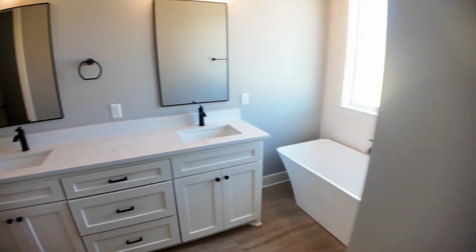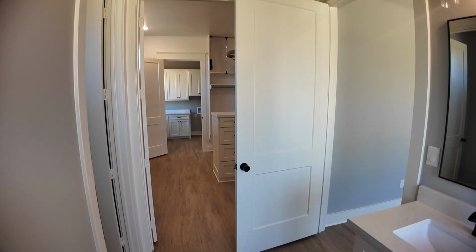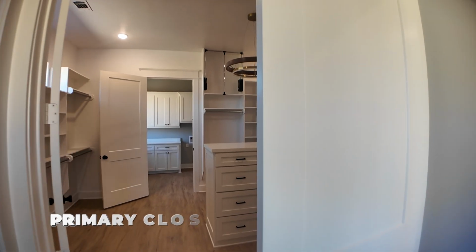Great tile shower, and it is gray in here, which is one of, you know, a trend that we're seeing a little bit less of. We do see less gray walls. This one does have gray walls. It's nice.